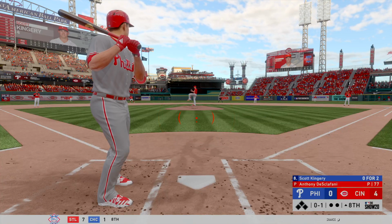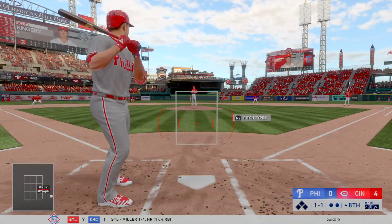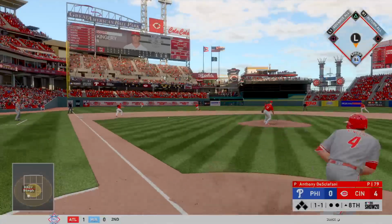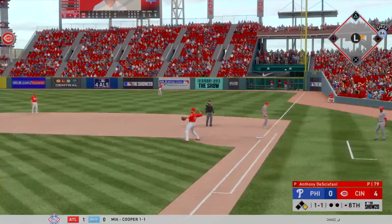Into the windup, here comes the 0-1. 1-1. Couple of righties starting to loosen now in the bullpen. Hit on the ground out to short. Galvis gets to it. Throw not nearly in time as he reaches it first.